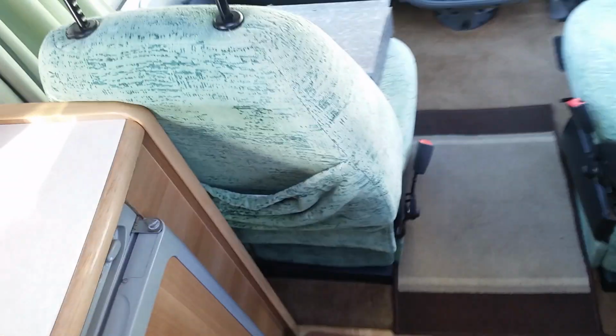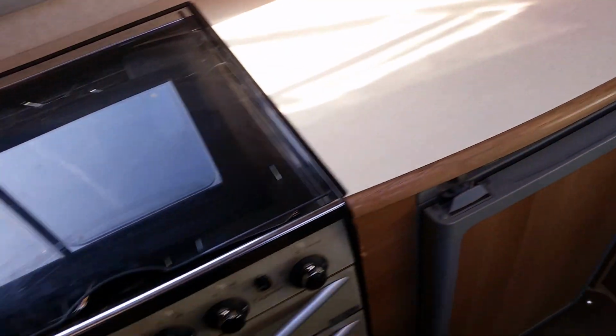The flooring, this is the original carpet that the previous owners supplied, but I took it out and just put it into storage because I much prefer this. It's much easier to keep clean. That's an underfloor storage locker or compartment. And there's access to clean out the freshwater tank under there. The freshwater tank under the chassis is 70 litres, and I think the grey water tank is 56 litres or thereabouts. And that's the control for the gas heating.